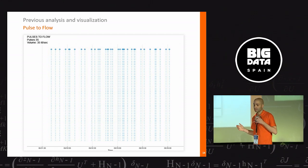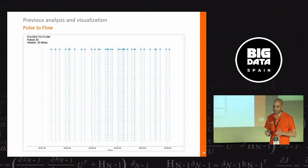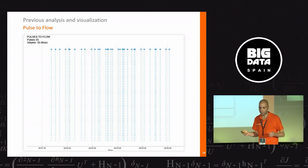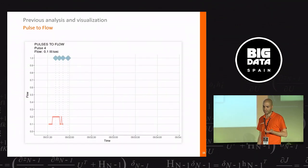So the goal now is to convert the pulse to flow. This means converting the discrete signal to a continuous signal so that we can see how the water is being consumed, when the flow grows, when the flow is declining, and see the shape of the flow. Okay, and here we have a first approximation.